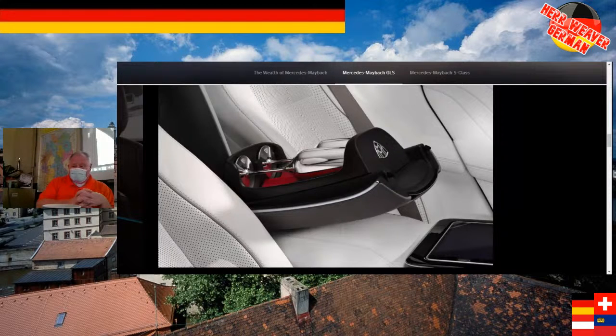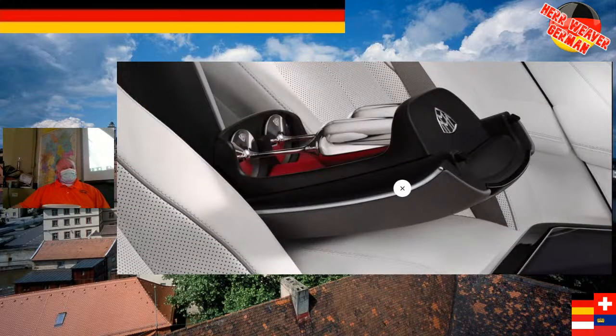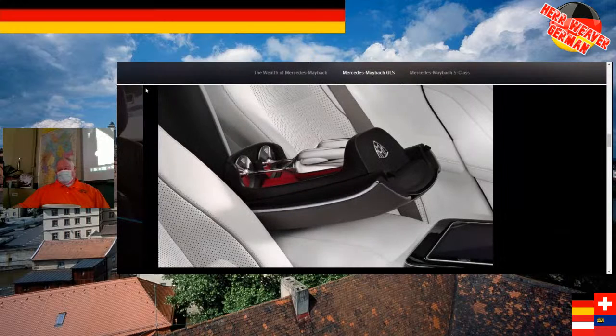But in Germany, they're a little more lax about this kind of stuff. Not about drinking and driving, but about people in the back seat. So much so that Maybach includes wine glasses that fold out. I'm sure it's like James Bond type stuff. I think Rolls-Royce had a champagne fridge in theirs. There you go. You gotta like that, the Europeans are all hung up on this stuff.